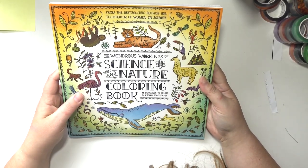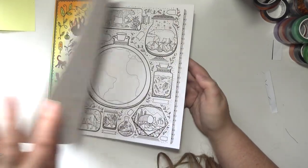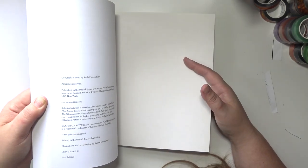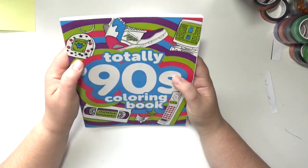The Wondrous Workings of Science and Nature coloring book. Let's see. This is by Rachel Ignato. Ignatovsky? I don't know. But these are really cool. I like it. Totally 90s coloring book by Christina Habergern? Yeah. Look at the cute little Tamagotchi. Love it.